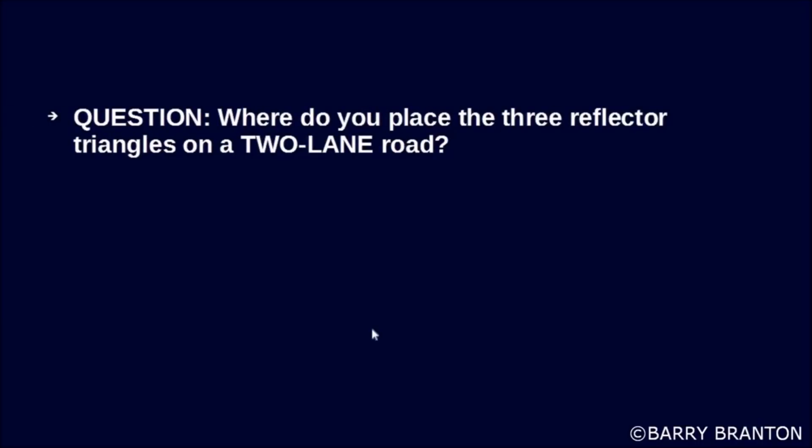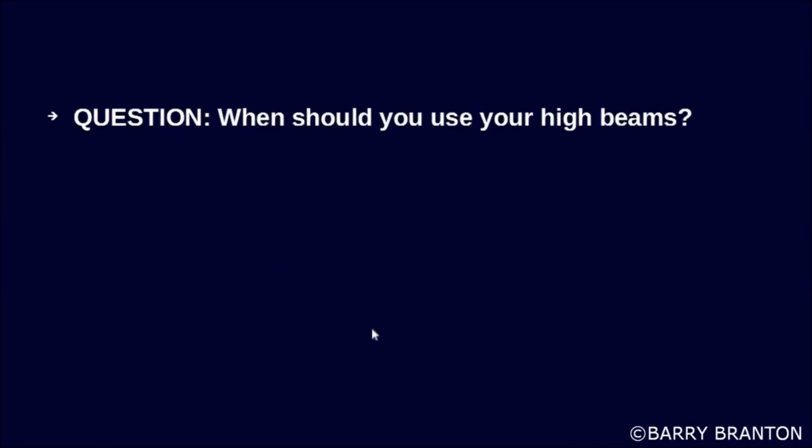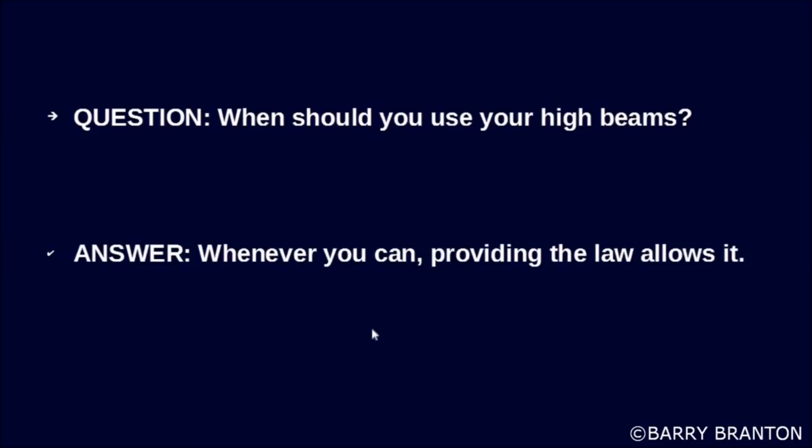Where do you place the 3 reflector triangles on a 2-lane road? 100 feet from the front and within 10 feet and 100 feet to the rear. When should you use your high beams? Whenever you can, providing the law allows it.